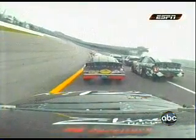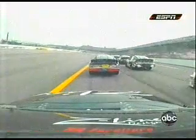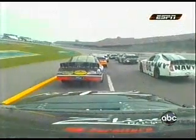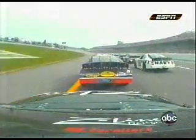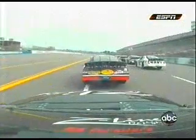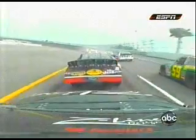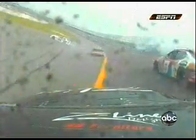Kyle Busch thought he could hang back and avoid trouble, but it was not to be. He was involved as well. These guys at this point are going through the tri-oval and just racing as they normally would. If you see that 88, not 59 one back. Slow one down low, slow one down low. Watch this, watch this. A huge mistake on Kevin Lepage's part to pull up front of this group.